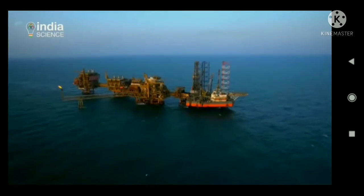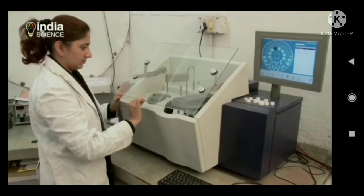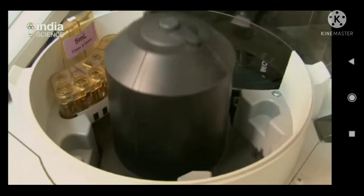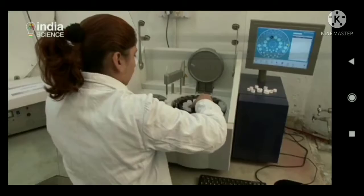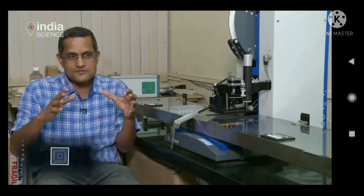NSM is extensively working in cancer research with Tata Memorial Hospital and AIIMS. The drug repurposing project is targeted towards the reduction of time taken in clinical trials for prescription of drugs. Also, the drugs used for diabetes are showing very good results for breast cancer. So the National Supercomputing Mission, in that sense, seeks to bring in different parts of biology together.